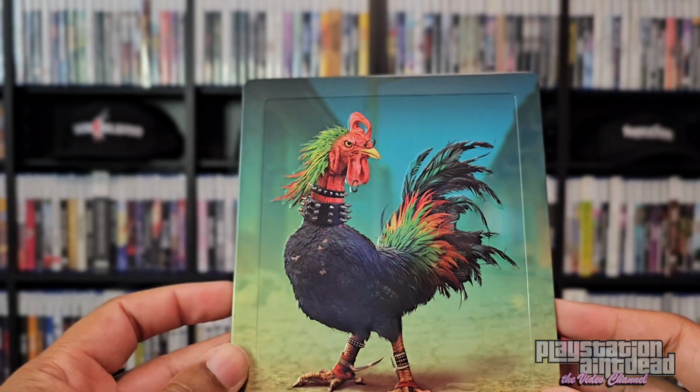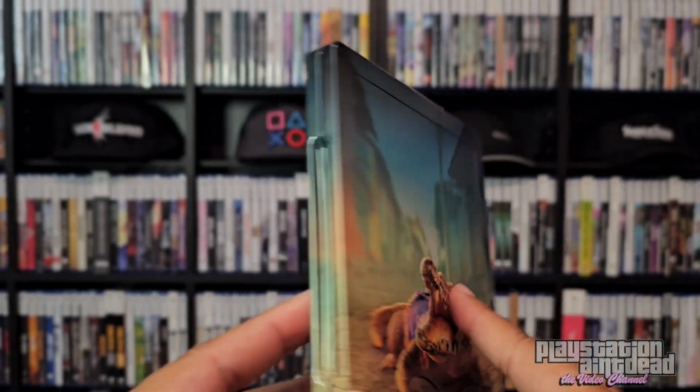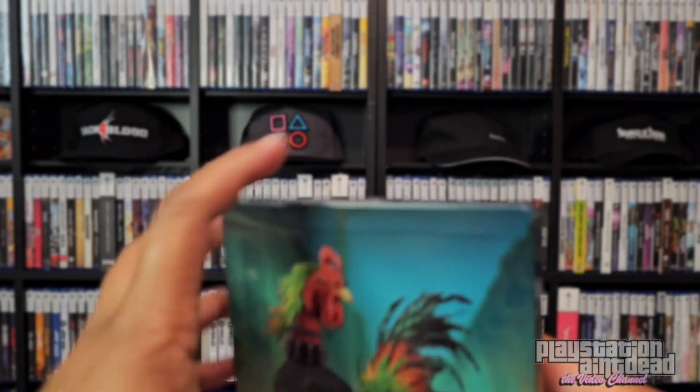So you got the chicken with the little neck brace on it, and then you get the alligator in the back. These kind of protrude out a little bit, so it pops out, kind of a dope feel. But yeah, I got that one there. This is actually still sealed.